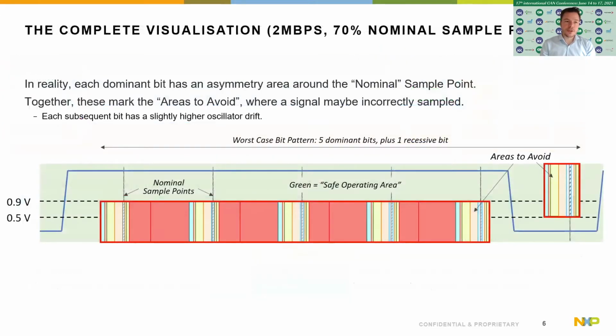So to then extend that out across this whole worst case, or this whole bit pattern, sorry. In fact, every dominant bit will also have an asymmetry area around this nominal sample point. And so together with the part on the recessive and the dominant, we can basically mark these as a mask or sort of areas to avoid. And likewise, the green area that you see is then the safe operating area for the CAN signals. And then through simulation, we can basically use these masks to judge, is the signal going to be valid, yes or no?